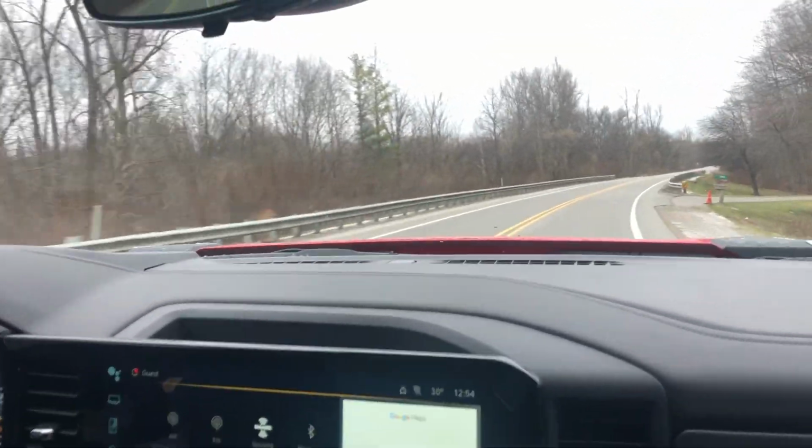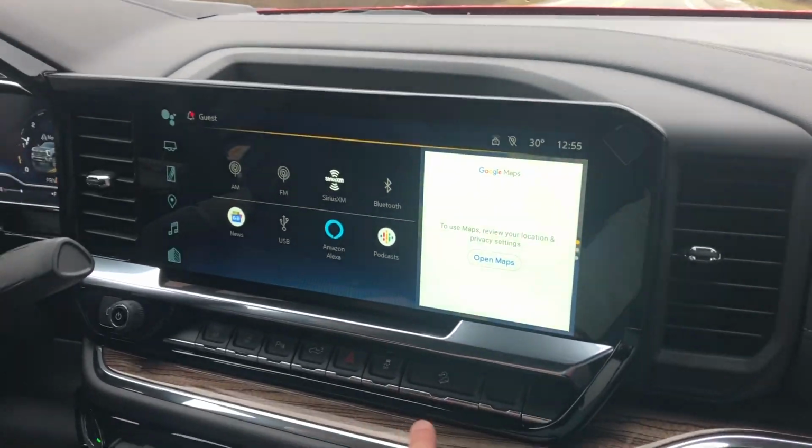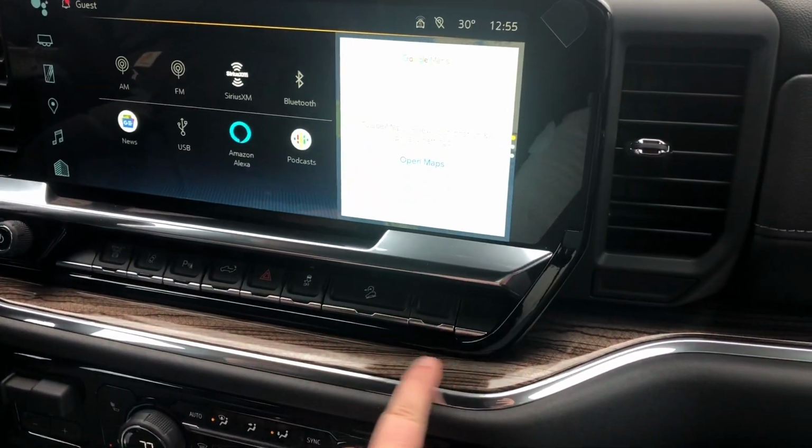What do you think, Pat? Are you comfortable in the passenger seat? I think it's very comfortable. I like this too. I like the wood grain. If you want to swing the camera, it's definitely a really classy truck. When we saw this fire engine red color, it was definitely a real eye opener.